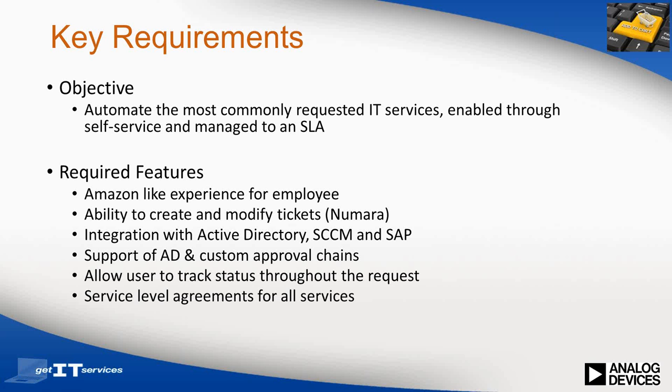We're in the midst of updating our IT ticketing system to Numara Footprints, which has since been acquired by BMC. We wanted to ensure that the service catalog solution integrated with Footprints. In addition, integration with Microsoft Active Directory and SCCM, as well as SAP, were considered a must. I'll go into each of these integrations a little bit later.